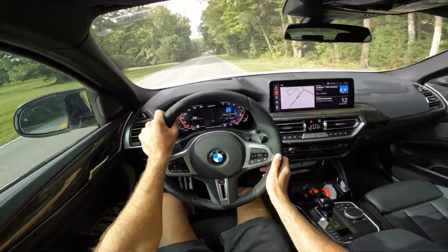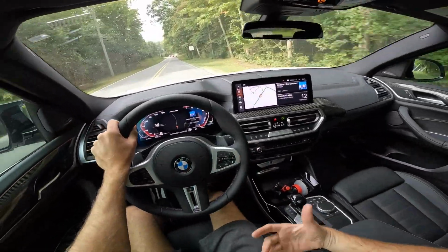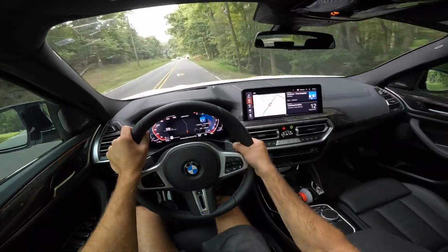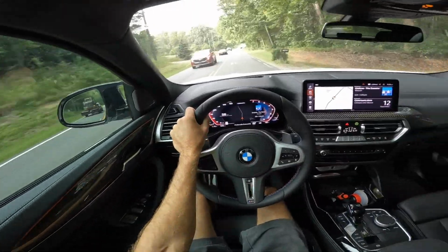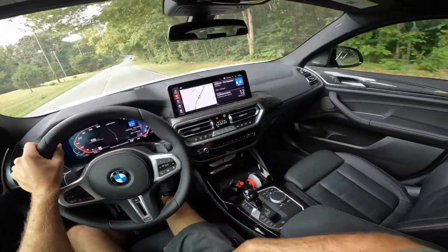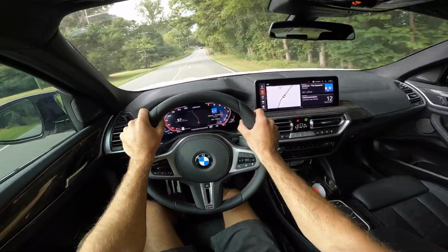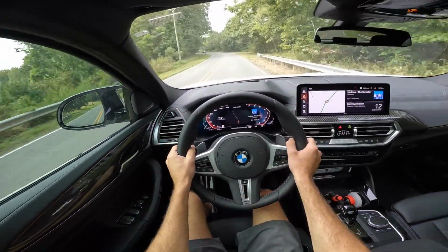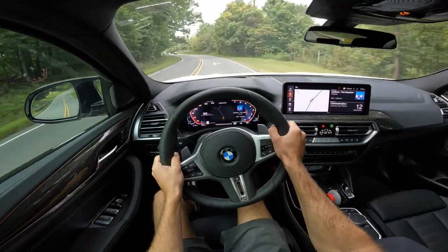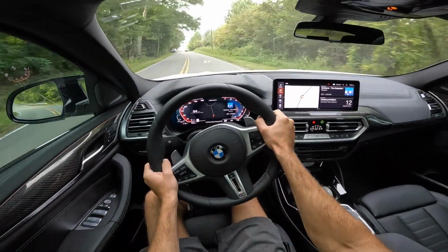And it's definitely very smooth. If you want something that's going to be well refined, the BMW is definitely the SUV to go with. And of course you have tons of options, so it really just depends on your budget, what you're looking to get out of your X4. But that is going to wrap it up for this 2025 BMW X4 M40i.